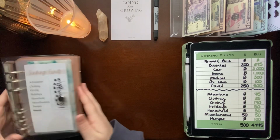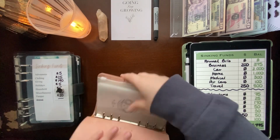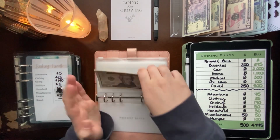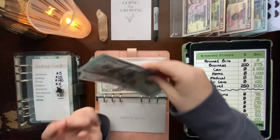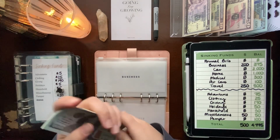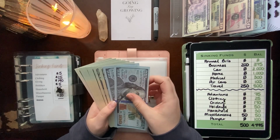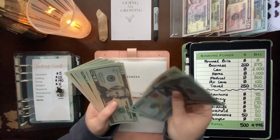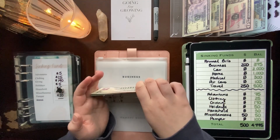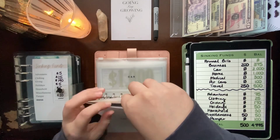So we are going to go back into my long-term sinking funds binder, which is where the vast majority of the money is going to go. So business is getting 200 today, and we're just going to do 100, 200 to get this up to 375. Because I believe that's about how much this certification I want is going to cost. So now in here we have 1, 200, 220, 40, 60, 80, 300, 320, 40, 65, 75, 375 in business.